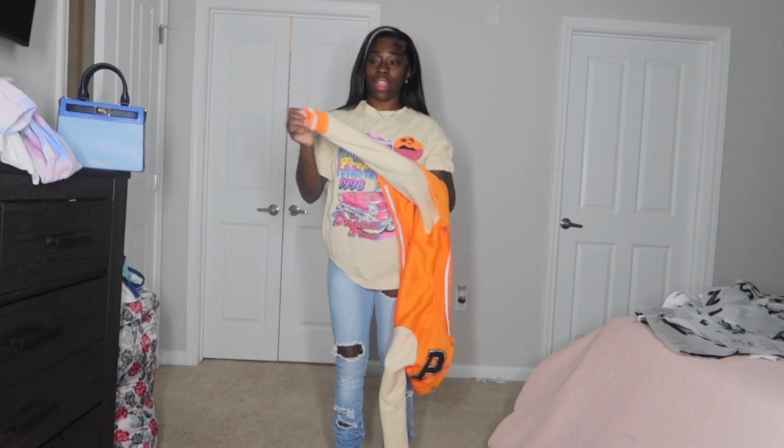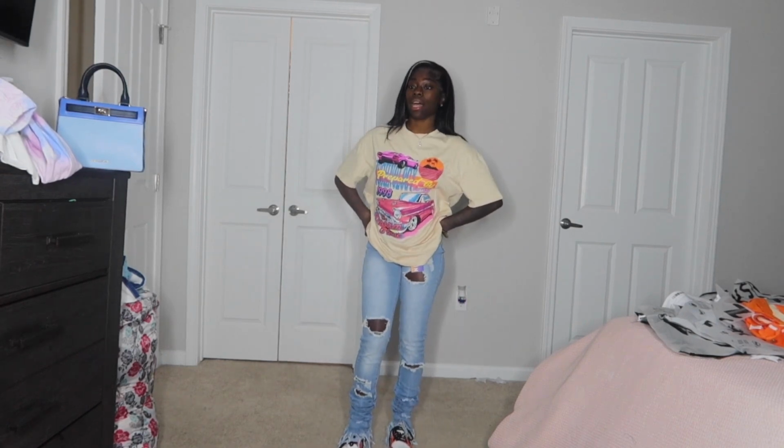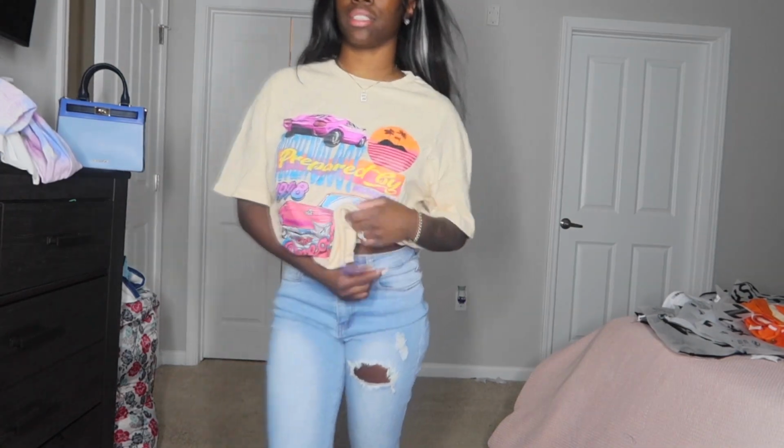Ooh. Without the jacket, it's nice too. You know, oversized T-shirt, of course. Now, I like this though. I ain't gonna lie, I really, really like this, as I told y'all before.